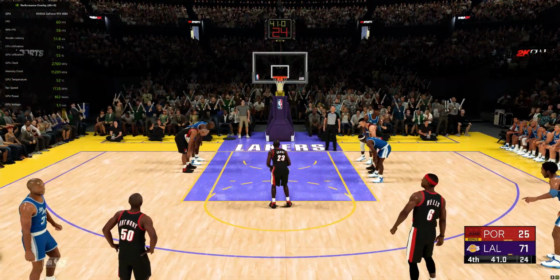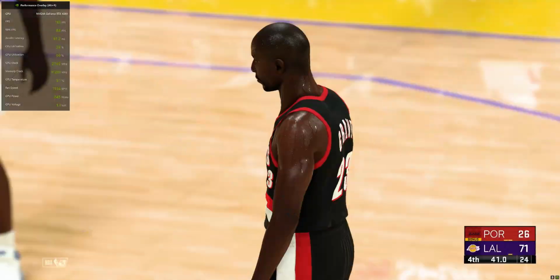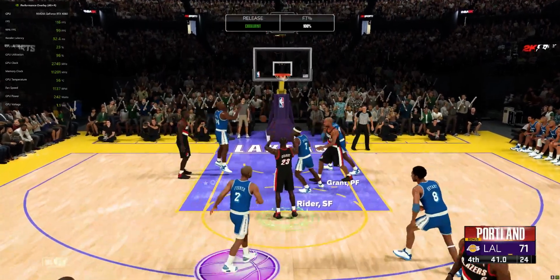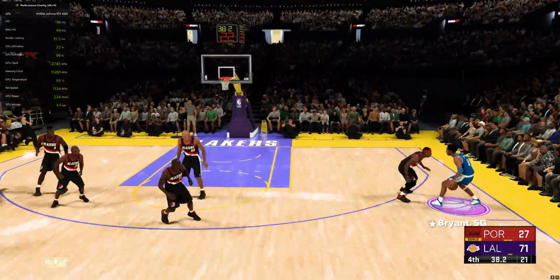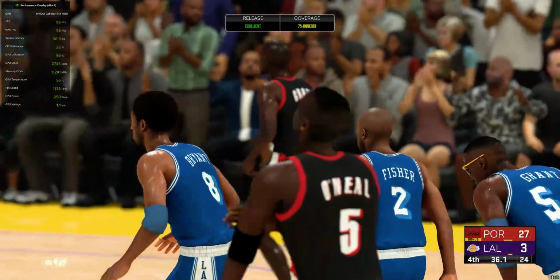Now the clock is stopped, and they put them on the line. And he knocks down the first one. Fisher's checked in for Los Angeles. And a switch here also for Portland. O'Neal's checked in for Schrempf. 40 seconds left in the fourth quarter. The 3 from Bryant, and again Los Angeles with the triple.